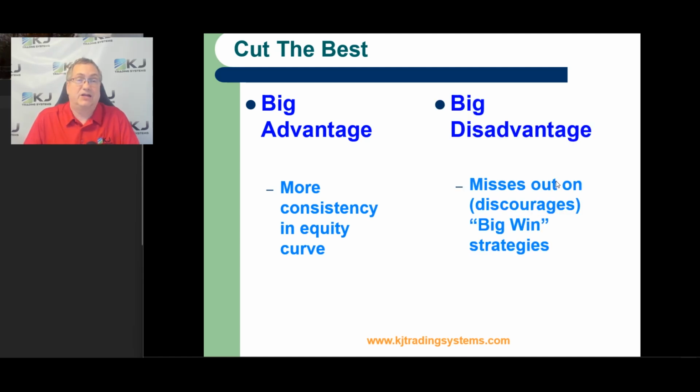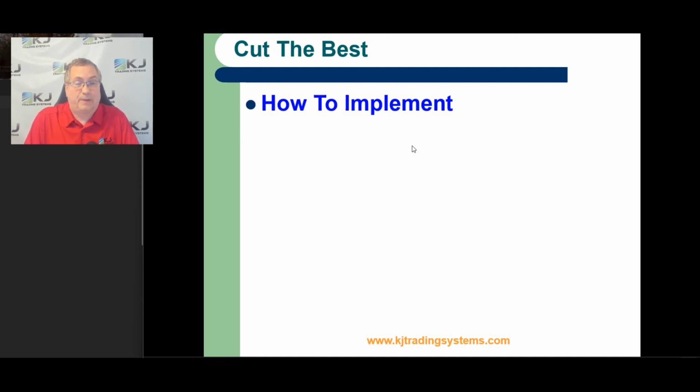And that's the big disadvantage of this approach, is you'd be giving up some of those big win type strategies, where maybe you have to go a couple of years and then all of a sudden you get a huge win. So you got to ask yourself, would you rather have some more consistency, or would you go for those big wins? And that's a personal choice. I mean, there's hedge funds out there that specifically target those big wins. They call them black swans, the outliers, because they're so profitable. But maybe for consistency purposes, you want to stick with the smaller wins. Okay? So it's something you can try. So how do you implement this?